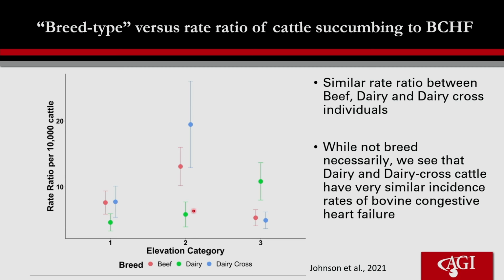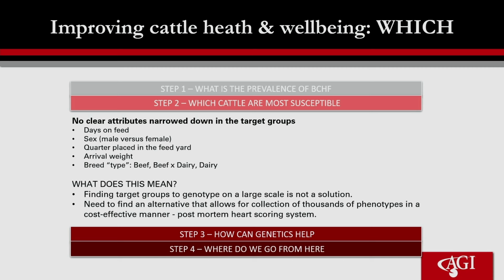If we go to our second category, we have dairy animals here, again in the lower category, but then our dairy cross animals had a higher rate of succumbing to congestive heart failure. And then finally, in our third elevation category, you can see that now we have our dairy animals that have a higher rate of heart failure, where our beef and our dairy cross animals don't have as high a rate. And so that tells me that it's not just a straight bred beef industry problem. It's probably not just an Angus problem, but a problem that we're experiencing across the industry, across multiple different breed types.